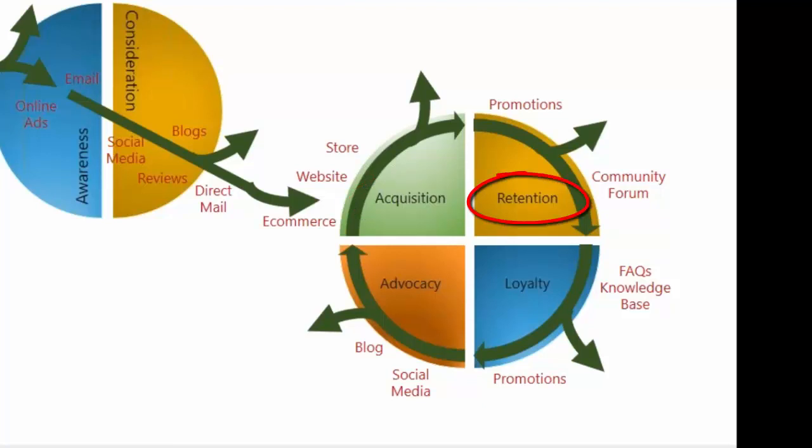Retention is the process of bringing customers back to your site after the initial purchase. After they've bought your product once, how do you bring them back to your site and convince them to purchase again? Loyalty is learning how to engage with your customers outside of the buying cycle. How do customers feel positively about your brand, and how can you become their go-to product?